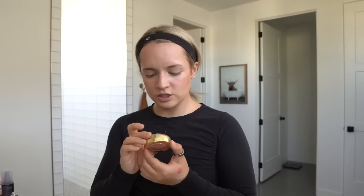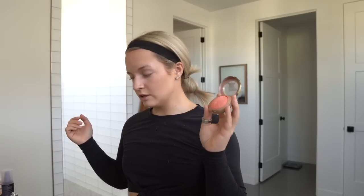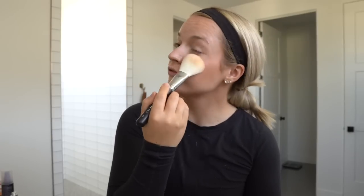And then I'm gonna take a little bit more of the bronzer on this brush and contour my crease. This is in the shade Luminoso. Also, drugstore, love it. I've tried the NARS Orgasm one, I think it's called. It's good, but I honestly really love this, and for the price, you can't beat it. So I'm going to take a little brush and go over where I put my liquid blush, and then I'm gonna add in just a little bit on my forehead. Now I take a powdery brush and get all the excess powder off.